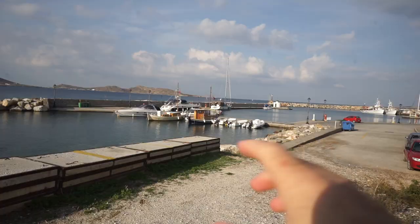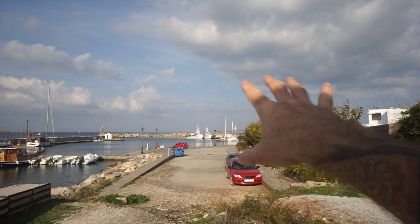So this is the marina right here. And if you can see in the distance, there's a bunch of fishing boats. And I believe this is a very populated fishing city. Yeah, I think so. Because we see people picking up their fish at the end of the night when these fish boats come in.